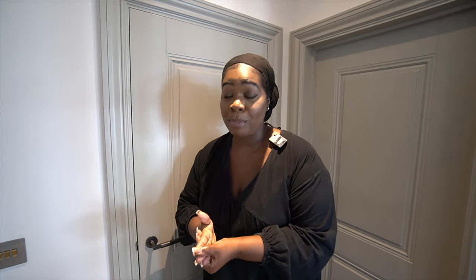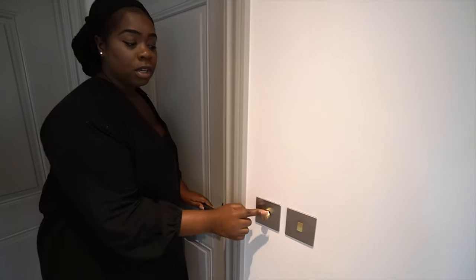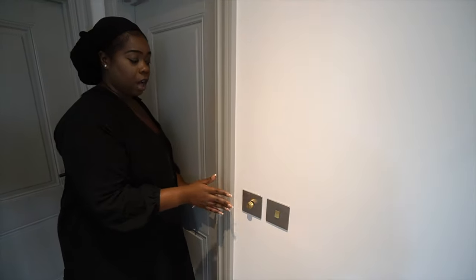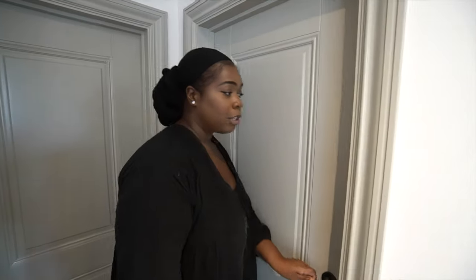So what's so amazing about this property is that you have three bedrooms, but you also have three bathrooms. So I'm gonna take you guys now to the communal bathroom, which is just the bathroom, the room that I showed you before, but also for your guests. So come with me. So again, as CJ mentioned before, you have the brass gold finishes all over this whole entire property. I do love that, as well as the black handles.